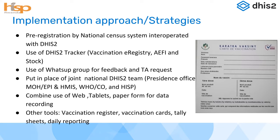Of course, the other strategy we used to put in place this package was to have a joint national DHIS2 team, including, as I said, multiple stakeholders. What I can recommend here is the government's commitment to make sure that a digital solution is put in place to support vaccination service delivery, and to be sure that every person registered is vaccinated, and that the service, whether antigen or adverse event, everything is directly recorded into the system.